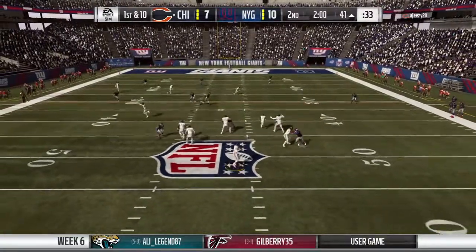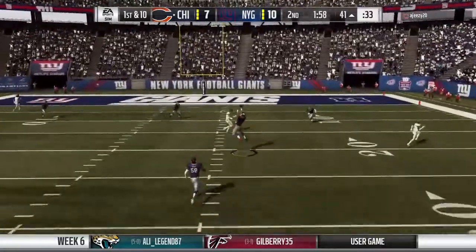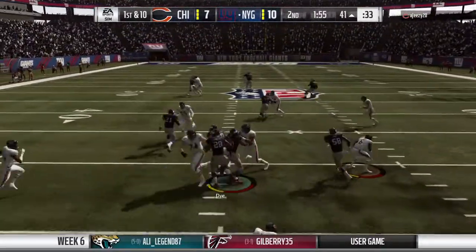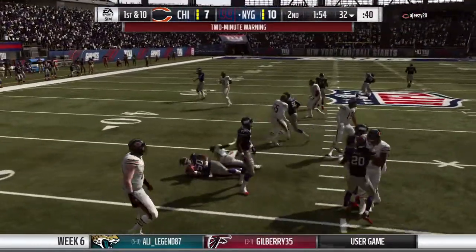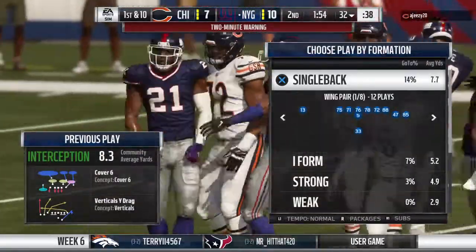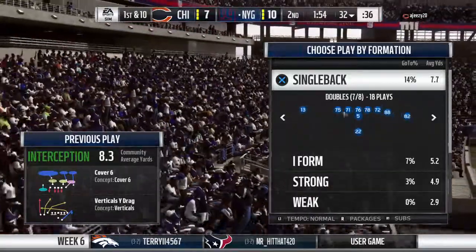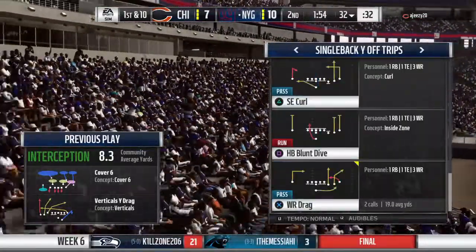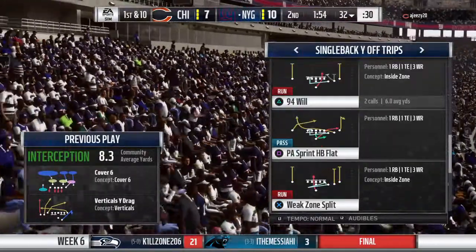Looking to throw. And he fires one that's intercepted. Picked off at the 18, and he'll get this back to the 32-yard line. Officially a minute 54 to go in this first half. We're back to East Rutherford, but first this timeout.